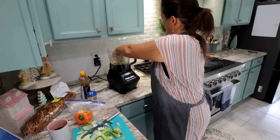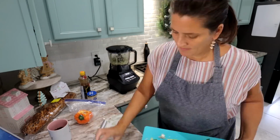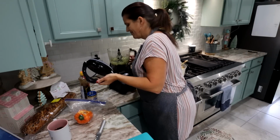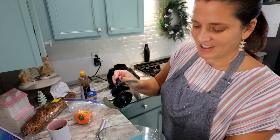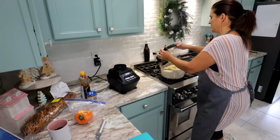Oh, you gotta put your blade in. You need your blade. That didn't do too bad. I threw it in again. I threw a little chunk of the cabbage in there because it was kind of stringy. So this I'm gonna put in here.